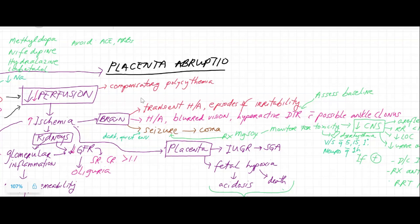So what are the effects that we want? Because it's a CNS depressant, it's going to lower the blood pressure, it's going to relax the blood vessels. If the mom has seizures, it's going to calm the brain down, right? Because it's the CNS. That's why it's an anti-epileptic. But because it's a CNS depressant, there might be symptoms that may be a sign of overdose. So whenever you hear mag sulfate, I want you to think DTRs.